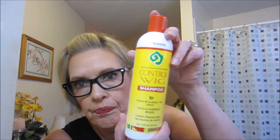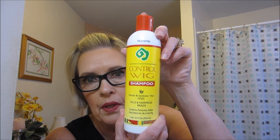It's a synthetic fiber, which I consider to be like a fabric to some degree. But I do have this wig control shampoo. Smells like coconuts. It's very nice. It says conditions, moisturizes, softens, helps extend the life of the wig. It's a pink color. You can get this at Sally Beauty. It smells like coconuts and it works very well. So I do have a video, I believe, showing how to wash a wig.